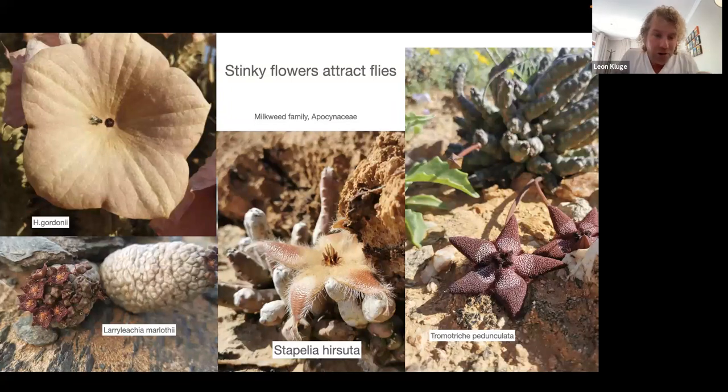Now, it's got the hair on to mimic a dead carcass. It's got that scent in the middle, and it's got this ruffled and usually carrion-looking color to the flower. Like I said, it's not the only one. There are many of these plants that give you that same effect, because flies are quite abundant in that desert in spring.